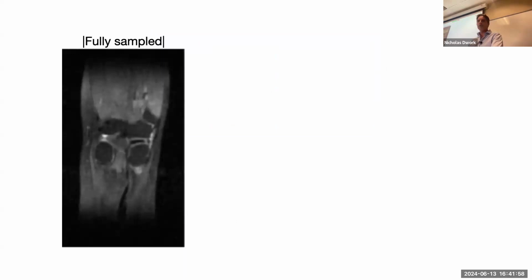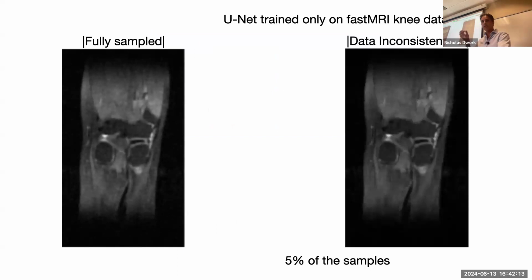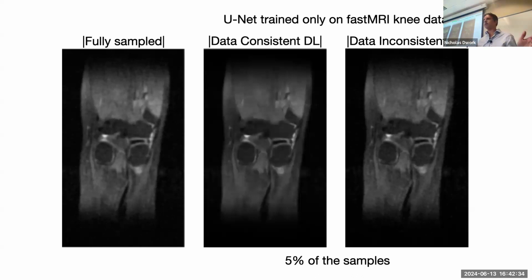Here are some results. Now I'm going to show you the results of a UNet trained only on knee data. So this network has only ever seen knee data. I'm going to show you reconstruction from 5% of the samples, okay? This is what the data inconsistent network does. Although I say data inconsistent, it was trained with a data consistency term in the loss function. There's just not enforced data consistency in the network itself. So this is what the data inconsistent deep learning network does. And this is what our new network does. And you are totally underwhelmed right now because these results are basically the same, right?